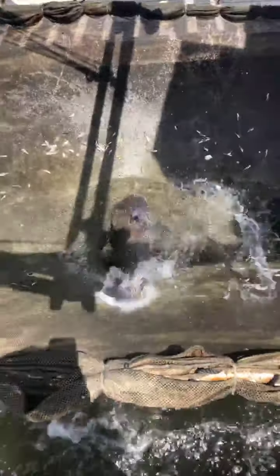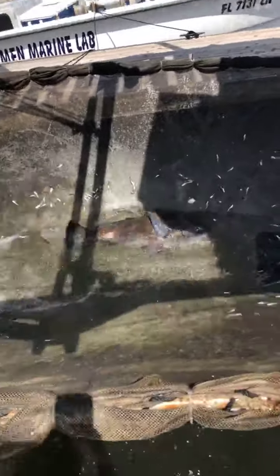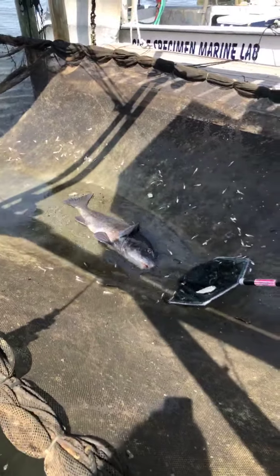Are there a lot of red drum here? Yeah, we get the red drum, which is what we call redfish here as well, and then the black drum. Oh my gosh. People don't like the black drum so much because they have a lot of parasites and so on. But we'll see.